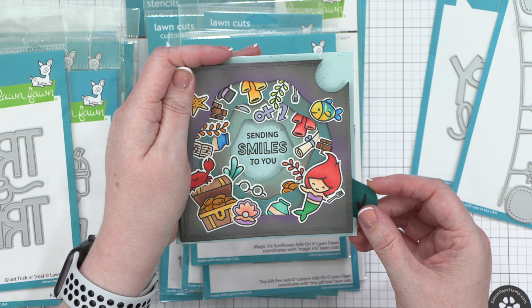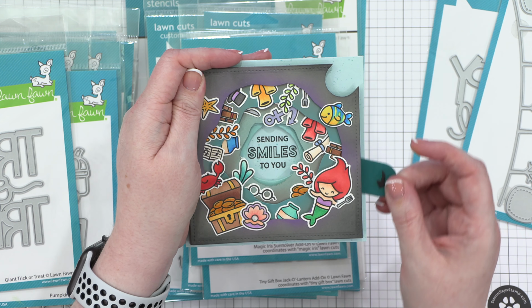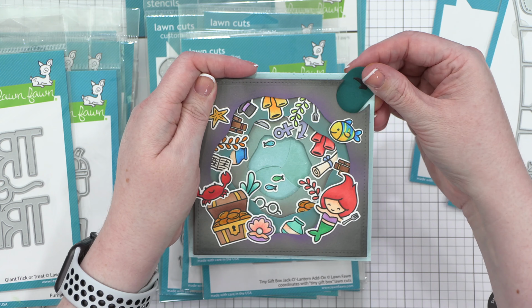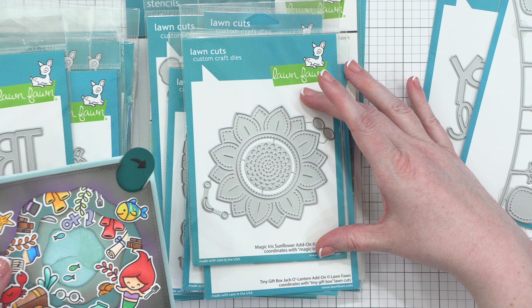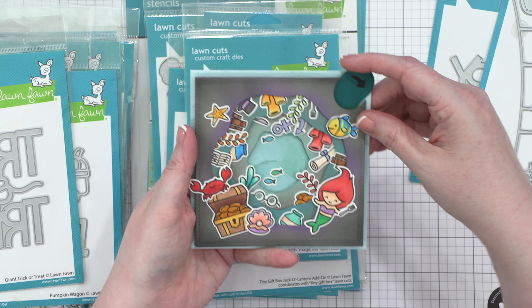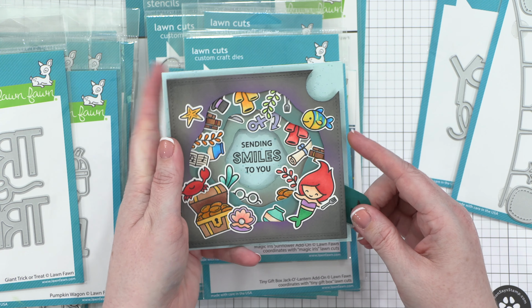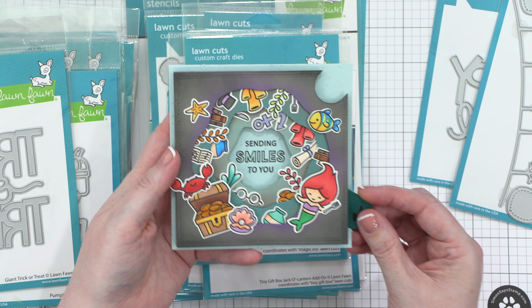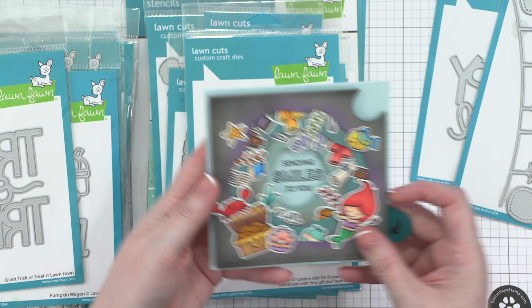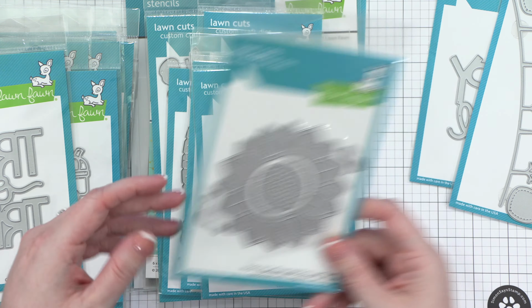So you'll have to go over to the Lanfan YouTube channel to get some more instruction on how this card is made. But this one has it so that it opens up and there's a sunflower. So cute, right? All of you guys know I love Ariel. I love The Little Mermaid. Can't wait for the new movie coming out this spring. Anyway, so that's why Shari sent me this particular card. I love it so much. All right, so that's the Magic Iris Sunflower add-on.